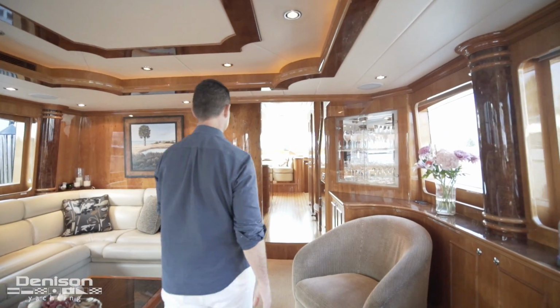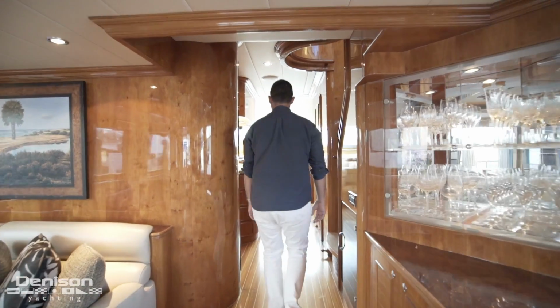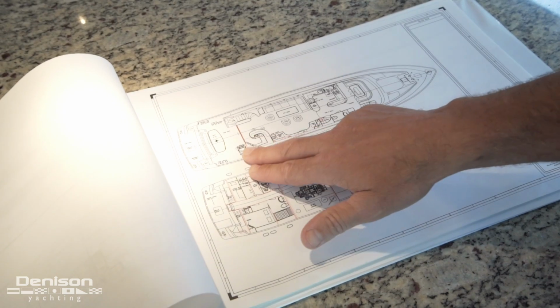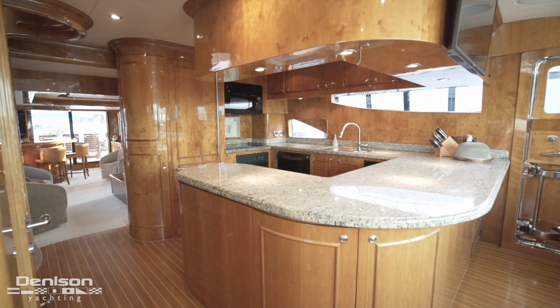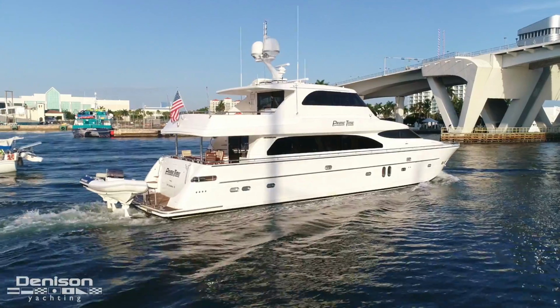Primetime also has an incredibly livable main deck. With extended cruising in mind, the main deck has a Salon and Galley that flows seamlessly together, as well as a dayhead. Some of the key features on board Primetime that give the owner the ability to stay on board for a significant amount of time would be waste treatment center, water maker, and a ton of storage.